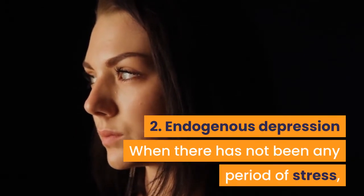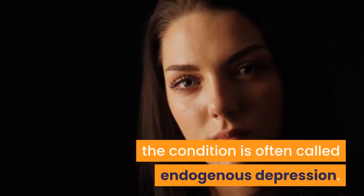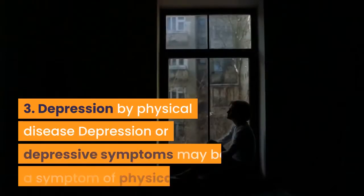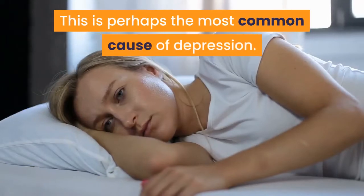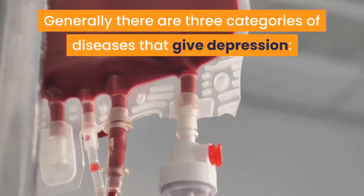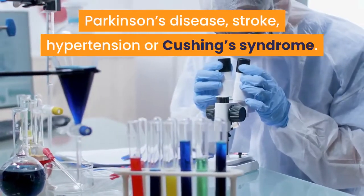2. Endogenous depression. When there has not been any period of stress, straining or lack of rest that can explain the condition, it is often called endogenous depression. Inheritance is thought to be a part of the cause. 3. Depression by physical disease. Depression or depressive symptoms may be a symptom of physical disease. This is perhaps the most common cause of depression. Generally there are three categories of diseases that give depression. Diseases often associated with depression are heart disease, Parkinson's disease, stroke, hypertension or Cushing's syndrome.